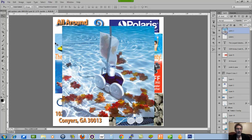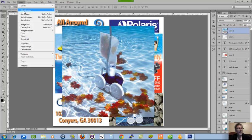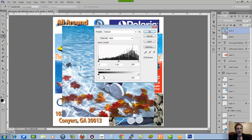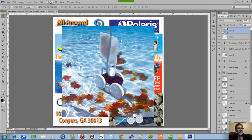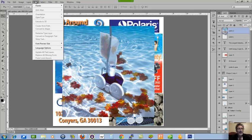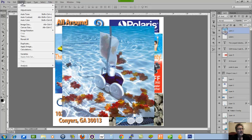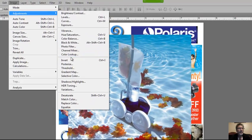No difference. Okay, now I'm going to do a custom edit because I still don't like it, and I'm going to just tune up the color just a smidge. So we'll do levels. That's not the color I want. It's in RGB. Let me see here. Come on, where's the color? Mode, adjustments. There it is, color balance.